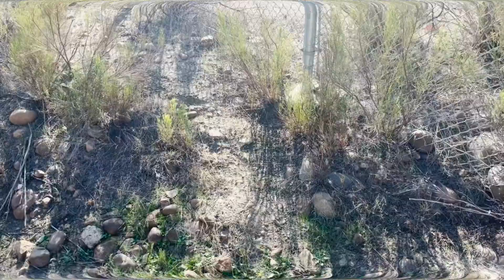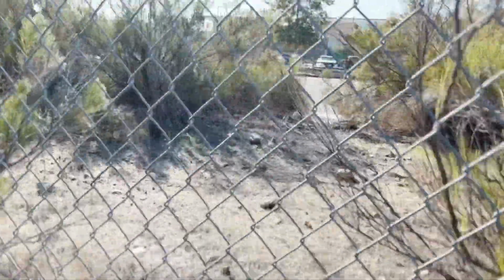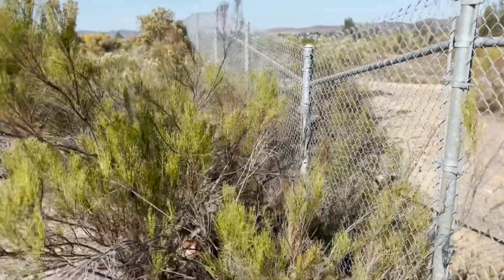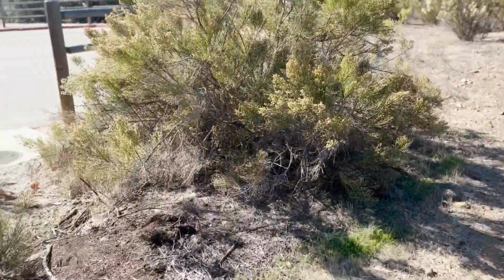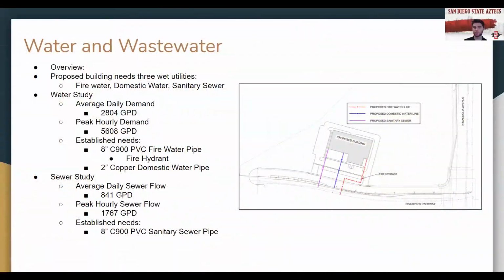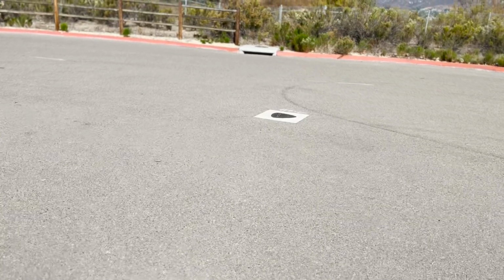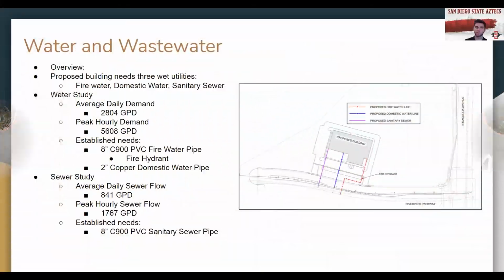The sewer study found an average daily sewer flow of 840 gallons per day and a peak hourly sewer flow of around 1,760 gallons per day. These sewer demands established a need for an 8-inch C900 PVC sanitary sewer pipe connecting the proposed building to an existing sewer manhole, again along Riverview Parkway. The proposed utilities will not be affected by any crossings with existing lines, and therefore development is simply a matter of getting existing utilities along Riverview Parkway connected to the proposed building.